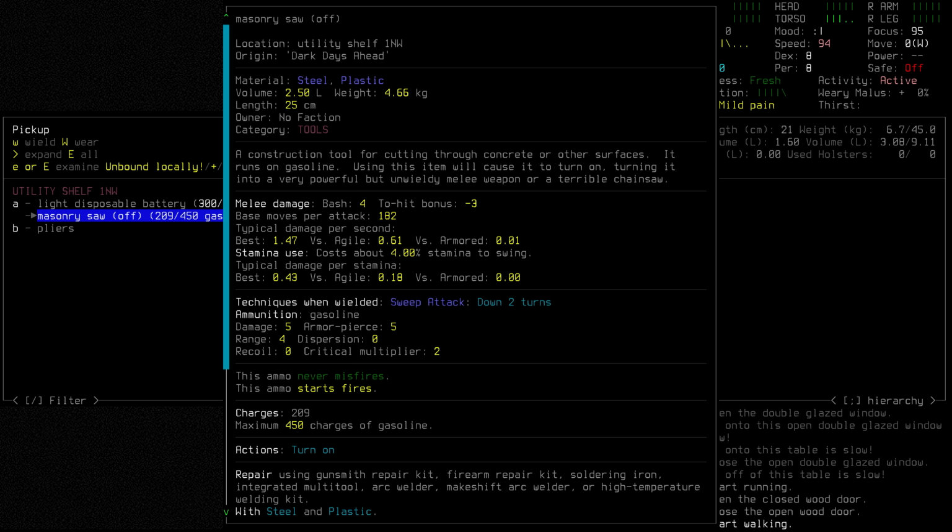Again, not sure if we can use it as... It does have a sweeping attack. It has some armor piercing to it. It has a range of 4 techniques when wielded. Could we? A construction tool used for cutting through concrete or other surfaces. Can we just cut through the walls? I think maybe, yeah. Using this item will cause it to turn on, turning it into a very powerful but unwieldy melee weapon or a terrible chainsaw. Okay, 450 charges of gasoline.